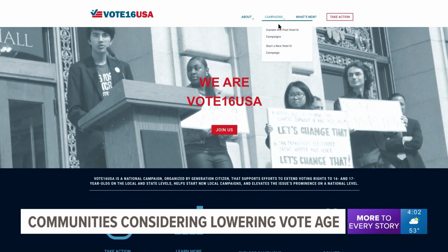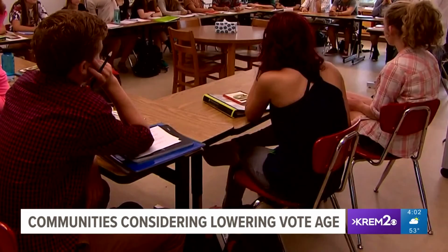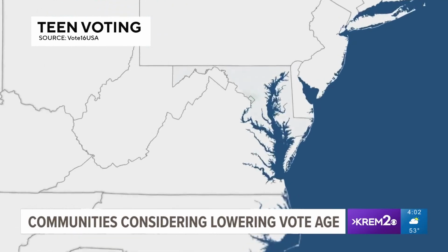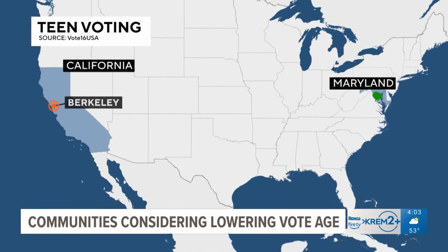Meanwhile, a growing number of communities are considering a new idea of letting 16-year-olds vote in local elections. That organization is called Vote 16 USA, and it wants to get teens involved in politics before they turn 18. Right now, 5 towns in Maryland are already doing it, and it passed recently in Berkeley and Oakland, California, although it has not yet been implemented. It is also on the ballot in Culver City, California.